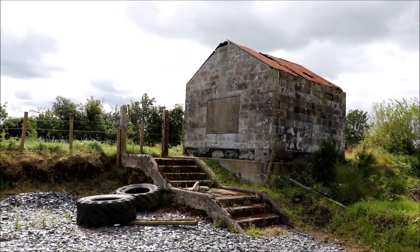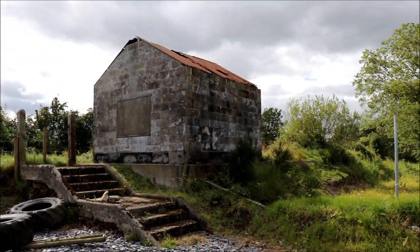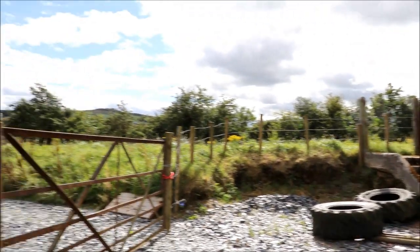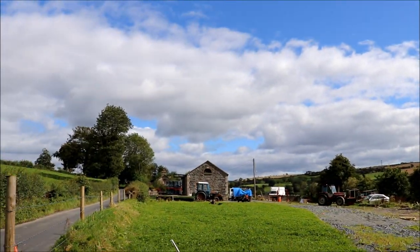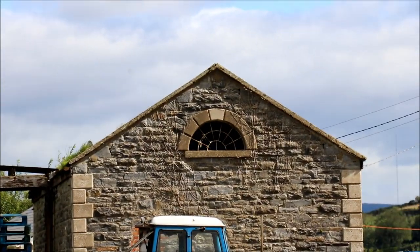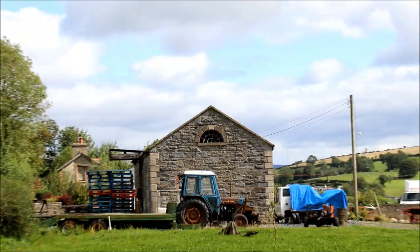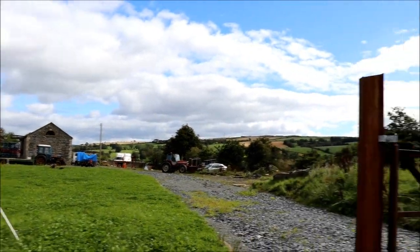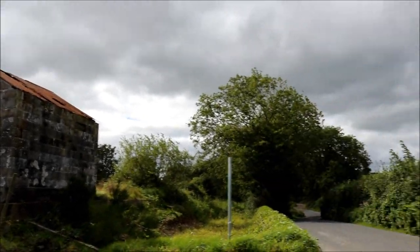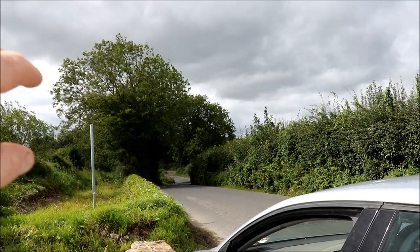That's part of the old platform and then the Ballindrate railway station. You see the old steps. And over there as well, you can see the little arched window. But I don't want to go over there, there's people living over there. And just around a corner there's another big arch. Just at that corner there was a railway bridge.